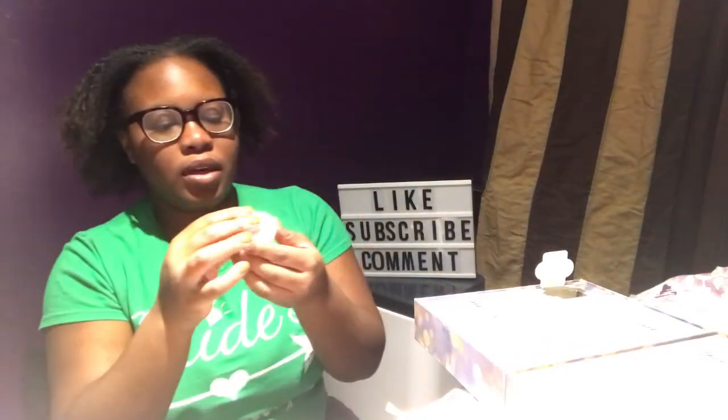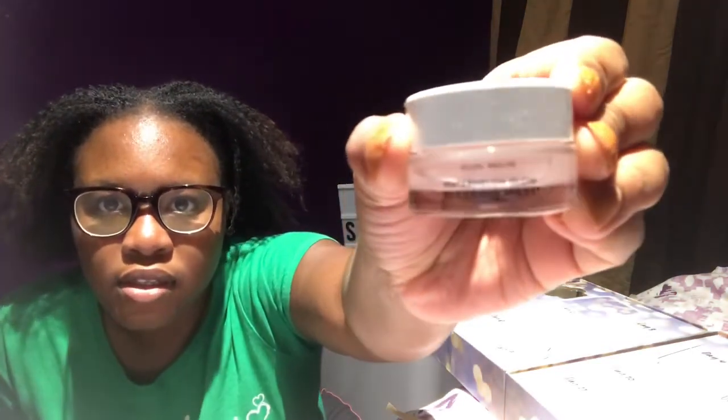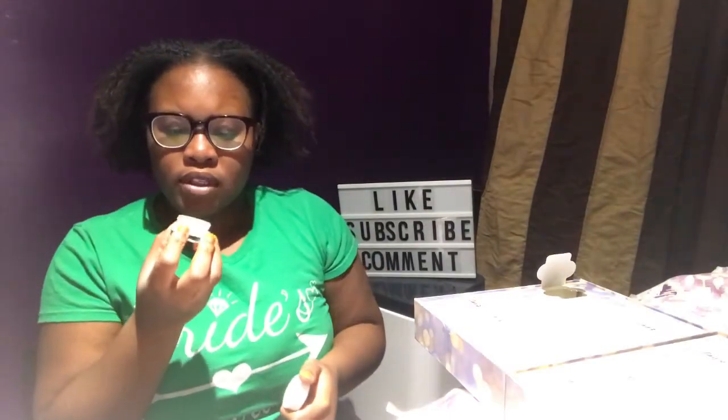So day one is the Watermelon Glow sleeping mask. I don't know if you guys can see that. Open it. Don't really smell anything. Oh, it has a cover on it.